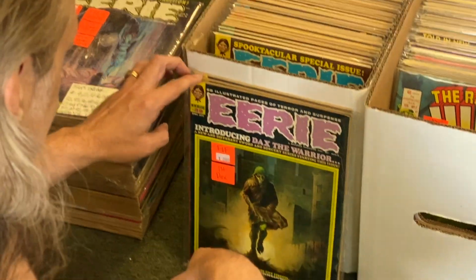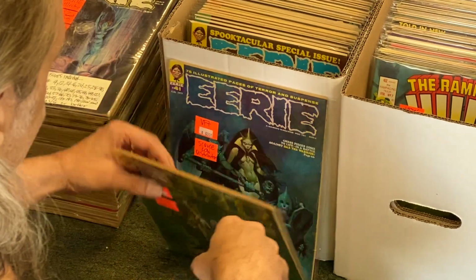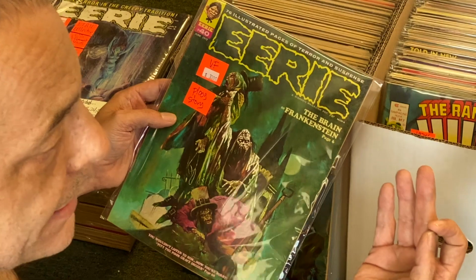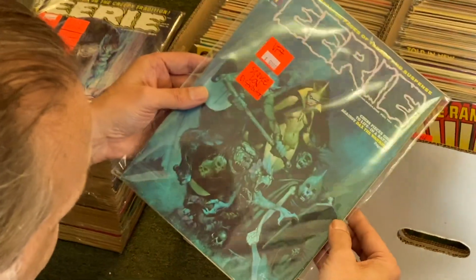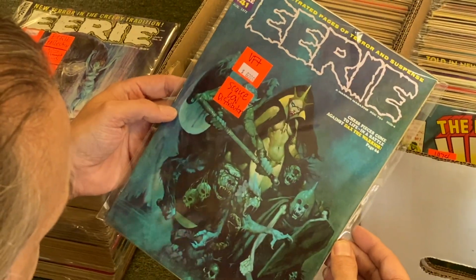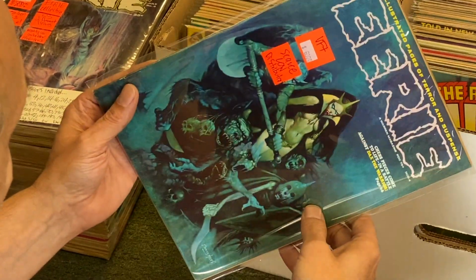All right. Here's the first Dax. Whoever that is that Dax is based on. There's not a lot of rare Eeries. Gore. There's like number 17, and then this one. This one's kind of rare. You couldn't even buy it from those guys shortly after it came out. No, that's San Julian. There's not many of these around.